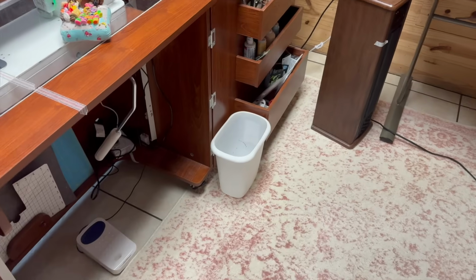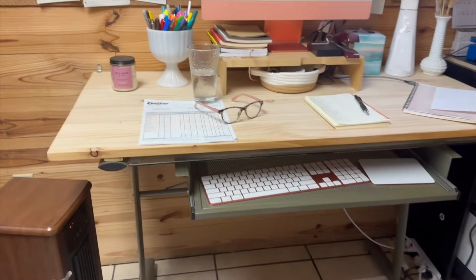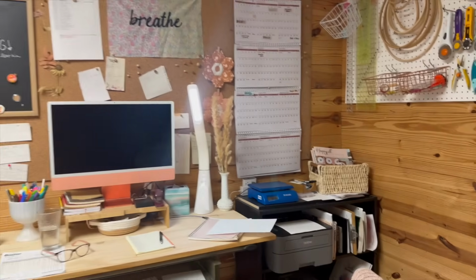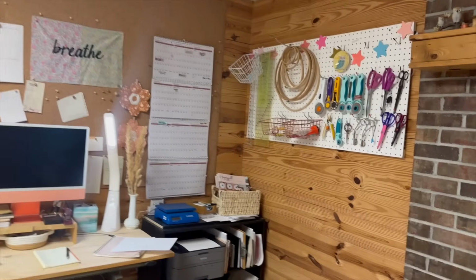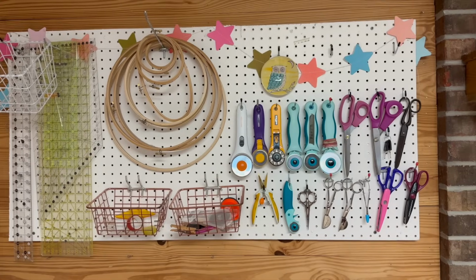All right, so let's see. That is my little heater. This is my computer area, calendar. Oh, let me just back up for you to see all of this. Pegboard. It's my pegboard situation.